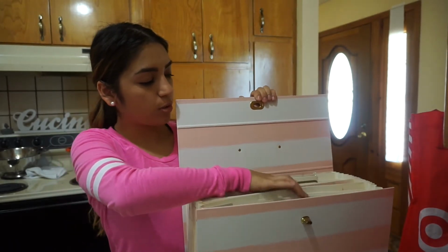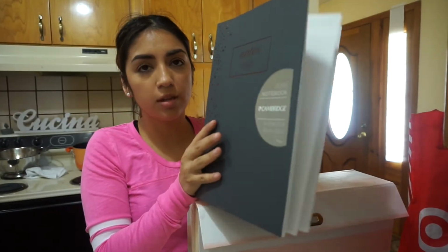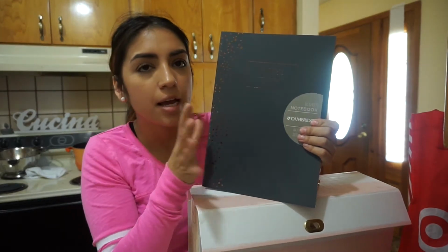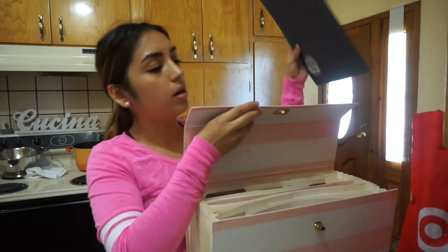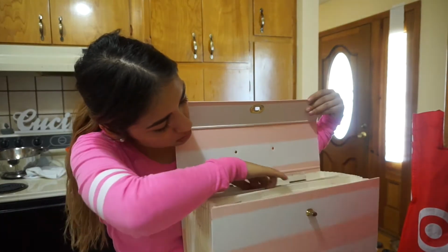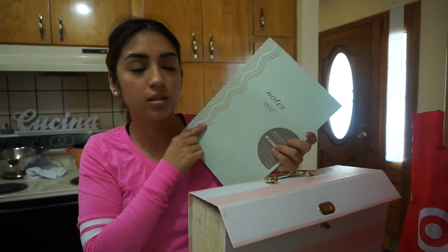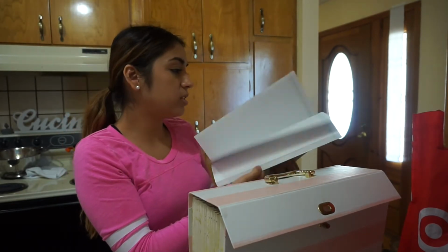And then I got two notebooks. I needed a maintenance log, which will probably be this one. No, this will be the complaint log because it's black. Complaints are never good. And then I got one that's going to be, this will be the maintenance log. So we have to log down every maintenance thing we do in the park. So yeah, I'm the one who takes care of that stuff.